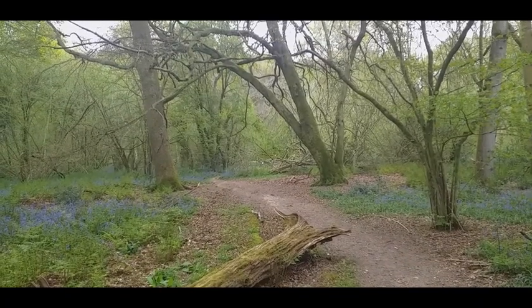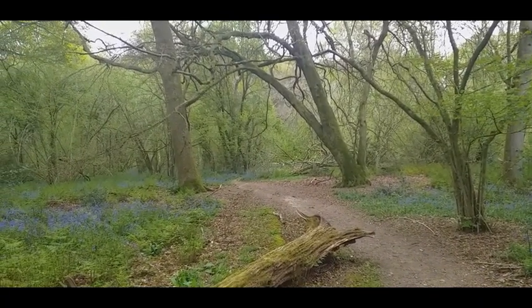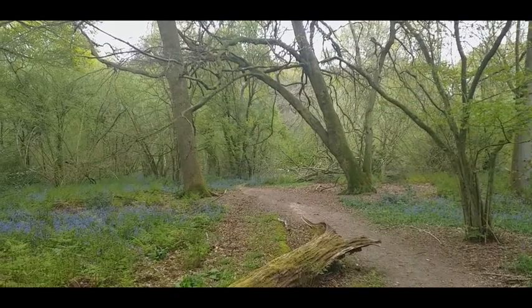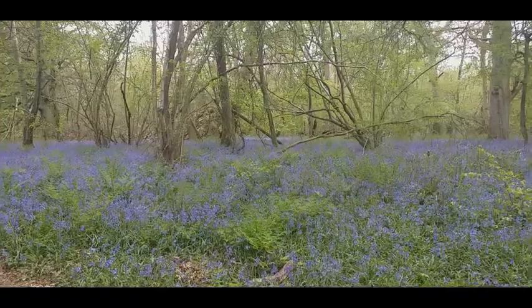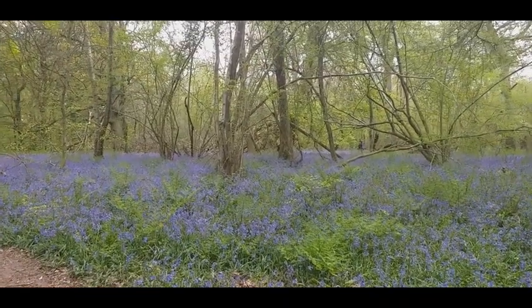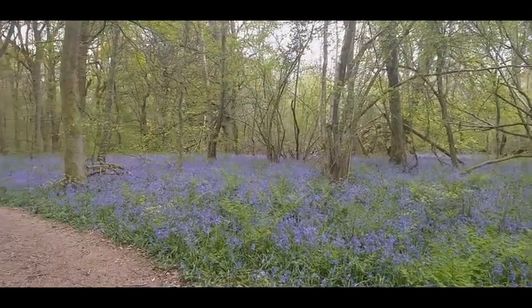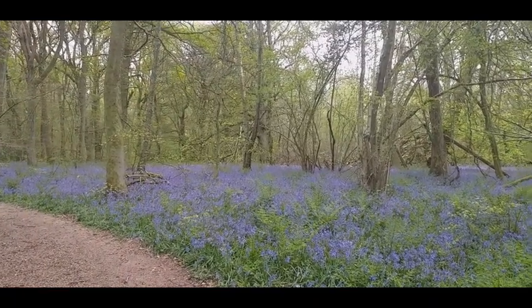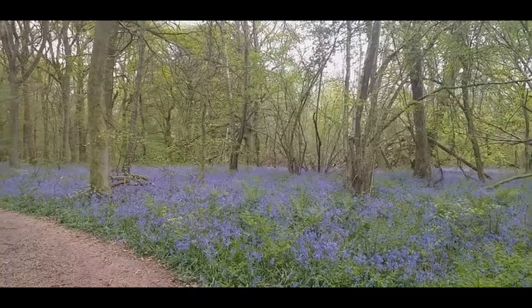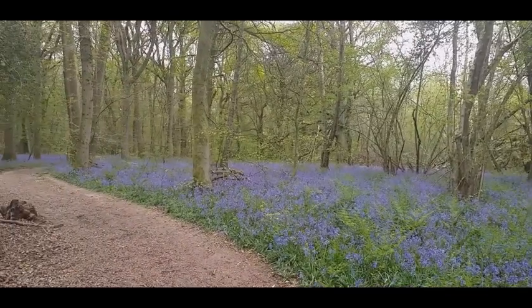We're now walking through Old Simms Copse, where the proliferation of bluebells is probably at its greatest. And this week, as well as the bluebells, we see that the ferns are starting to penetrate through the undergrowth, and the leaves are coming on the birch trees.